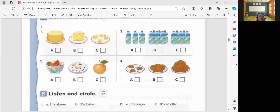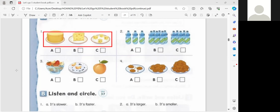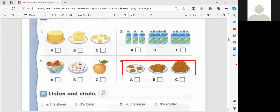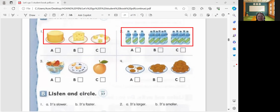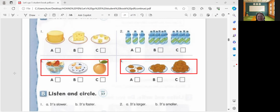Next, we have here, listen and check. So what do you call these pictures? These are cheese. Okay, how about number two? A bottle of water. Okay, bottle of water. Number three? Fruits. Okay, fruits. How about four? A cookie. Okay. So do you like to eat cheese? No. How about drinking water? Yes. How about eating fruits? Yes. Eating cookies? Yes. Okay, I see.